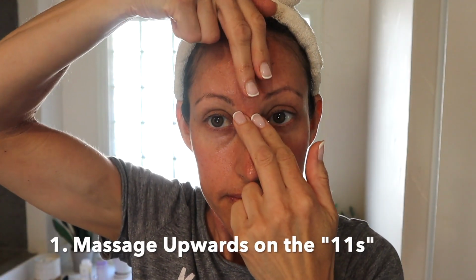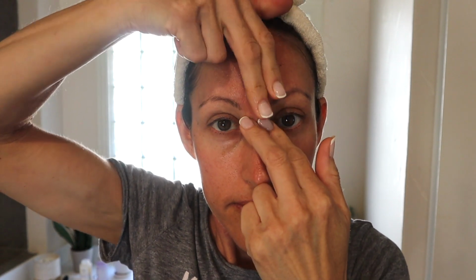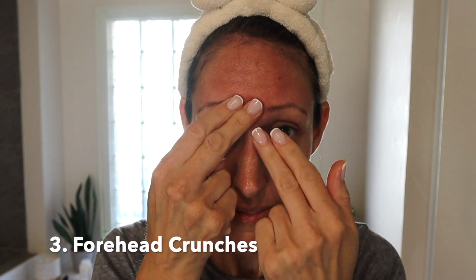First step is to massage upwards on what we call the 11s. And this is going to be a very strong stroke from the beginning of the middle of the brow all the way up to the top of the forehead, really zeroing in on that muscle group that is furrow oriented. Next, forehead sweeps are really great, just again motivating the lymphatics as well as toning up this muscle. And then what we do are forehead crunches, just real strong presses up the forehead.